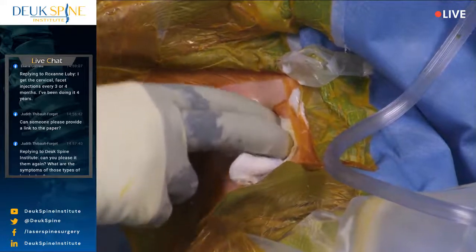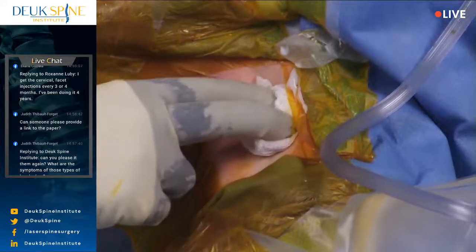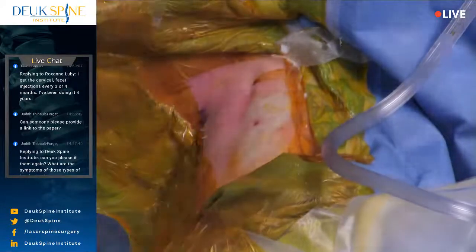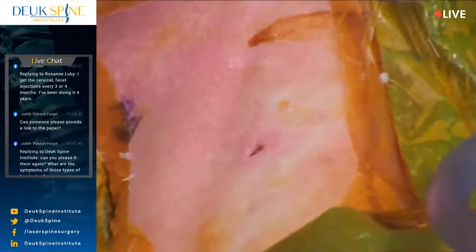If you have something in the back of your throat, you gag. Well, that something is my fingers pushing on the back of her throat, but I'm doing that to hold pressure because I don't want her doing any bleeding. You can see her gagging right there. You see that? All right, there's the incision. We're going to close it up. And the surgery was successful. Let's get her in a collar.